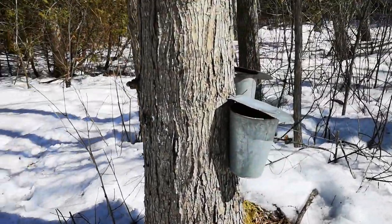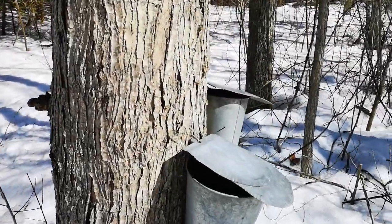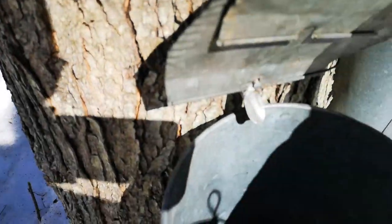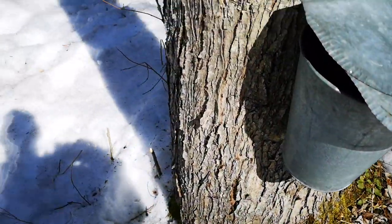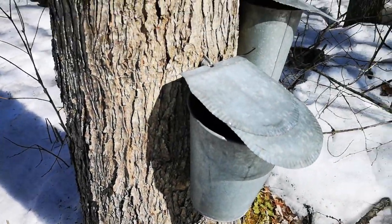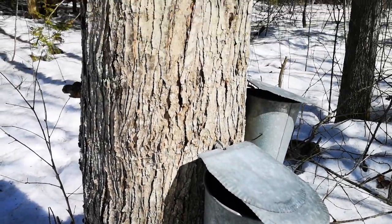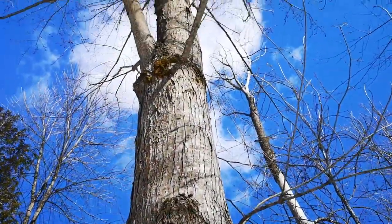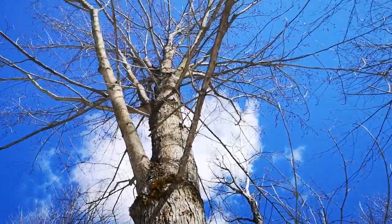So, yeah, this one here has been a decent producer since we tapped it. And it gets a decent amount of sun. So yeah, today it's not really leaking all that much. But it's starting, it's decent. It's not as sweet, this one. Not as sweet as some of the other ones, but when you mix it all together and evaporate all that water off, it's all the same, and it all helps to add to the sweetness. Beautiful day today. It's windy.